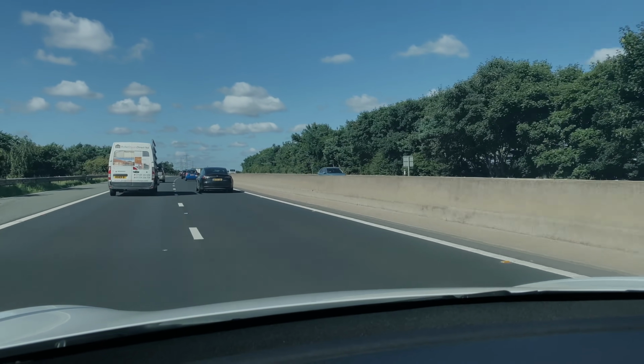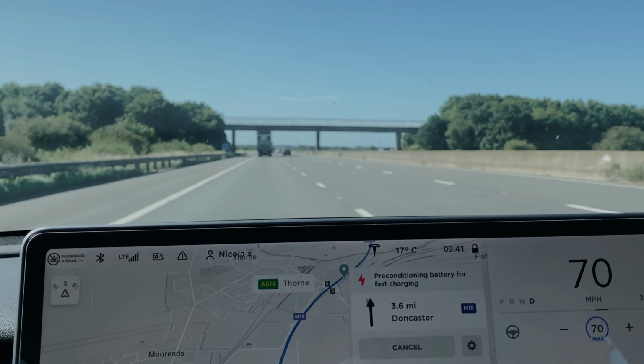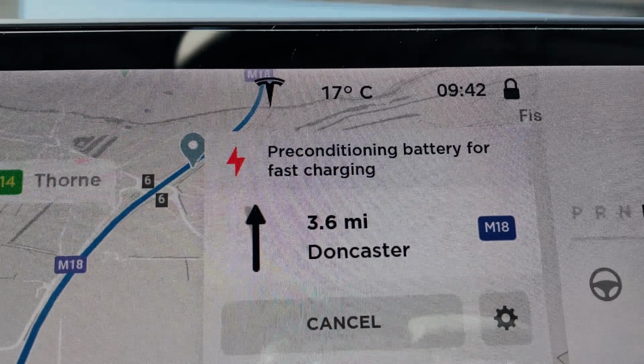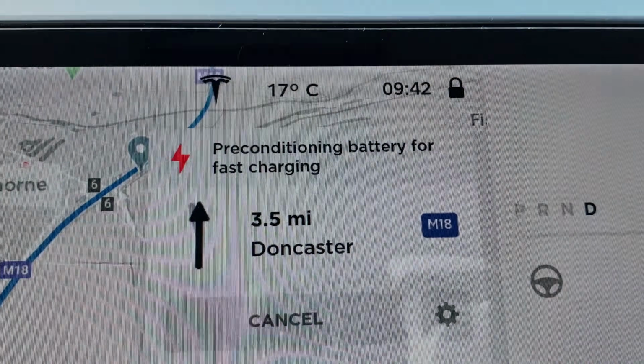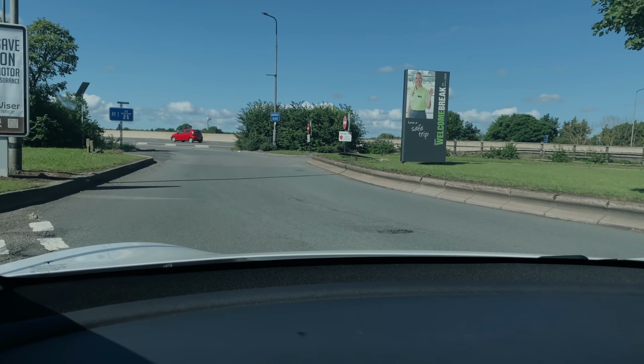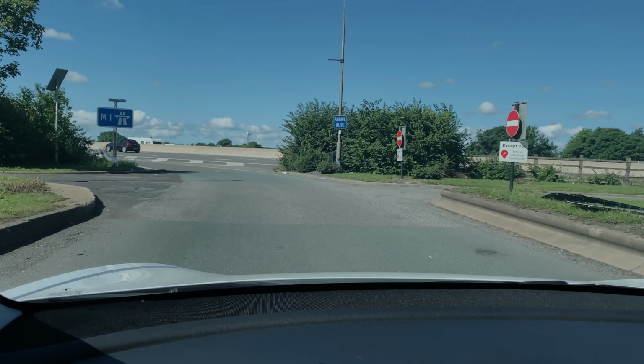And depending on how far you're travelling, it'll have plenty of time to prepare. You'll actually see a small message appear on your screen once it has started the process. But again, remember to set the charger as your destination to give it plenty of time to precondition. Failing that, the charge may run slower when you arrive.